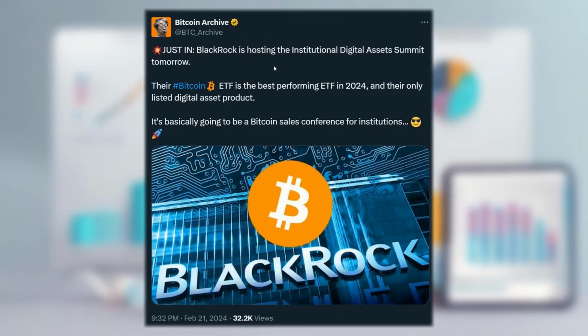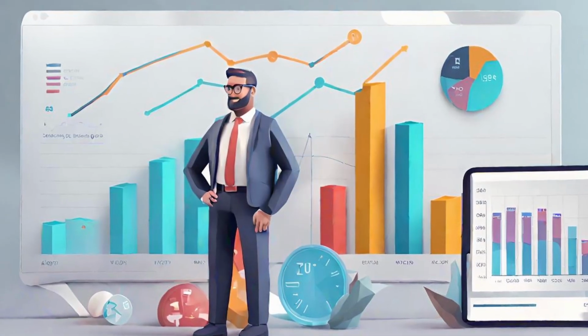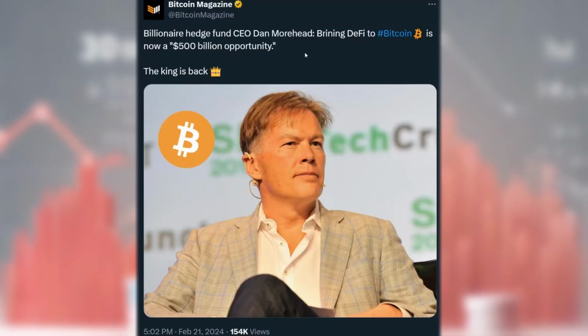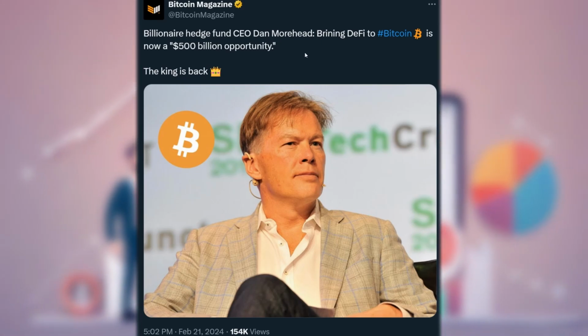Just in, BlackRock is hosting the Institutional Digital Asset Summit tomorrow. Their Bitcoin ETF is the biggest performing ETF in 2024 and their only listed digital asset product. It's basically going to be a Bitcoin sales conference for institutions. Billionaire hedge fund CEO Dan Morehead says bringing DeFi to Bitcoin is now a $500 billion opportunity.